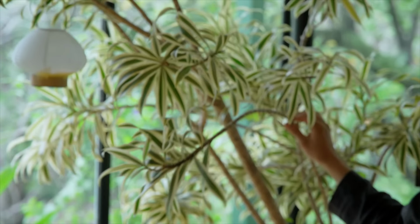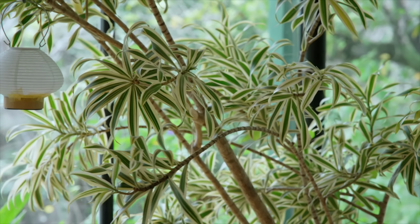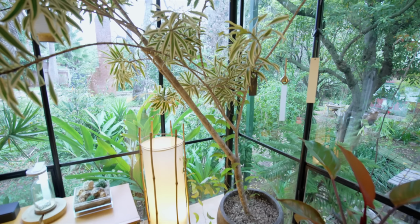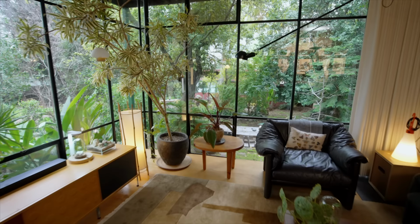So this tree, it's called a Song of India tree, and it's rare to find them this large, and I love how it looks in the room. It just fills this corner up and it gets amazing light. It just makes such a big impact, and I think it sets the tone for the rest of the living room.